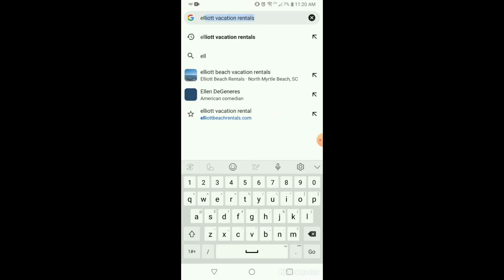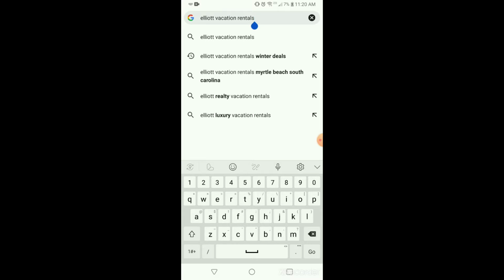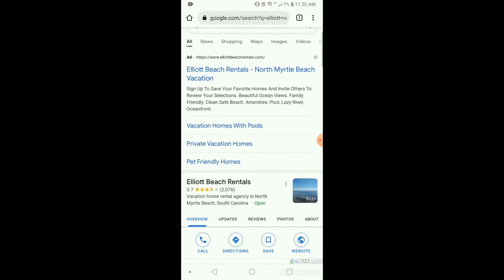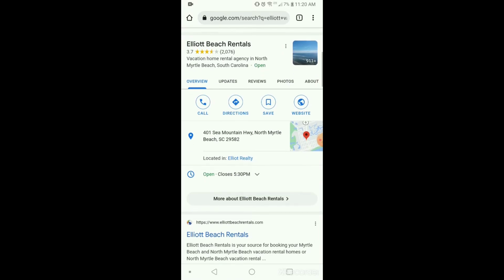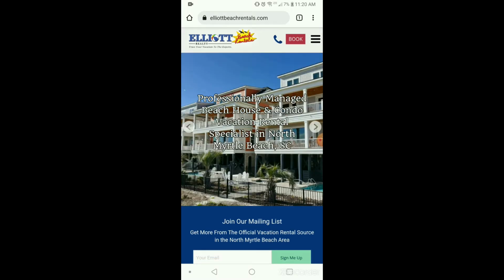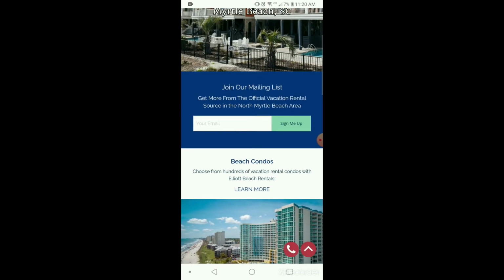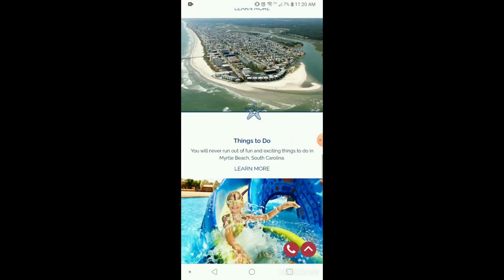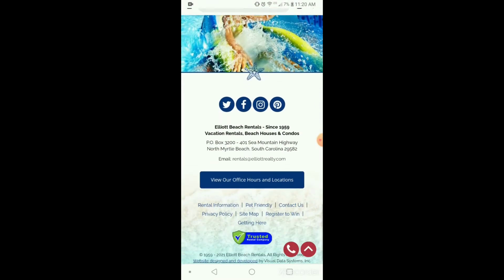So mainly you would go and type in Google Elliott Beach Rentals. It will bring up the website. Once you get the Elliott Beach Rentals website, it will come up. From here, you can see all the luxury condos, houses, oceanfront, and I mean, you won't be broke.